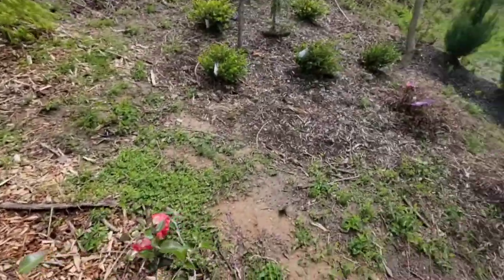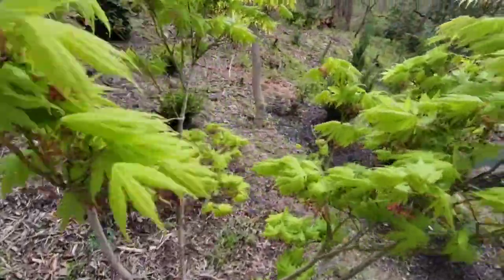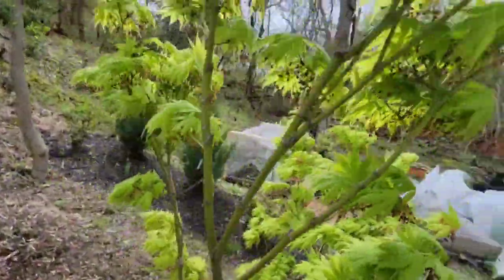Back up the bridge, and we'll finish this off. We're looking at another Bloodgood here.